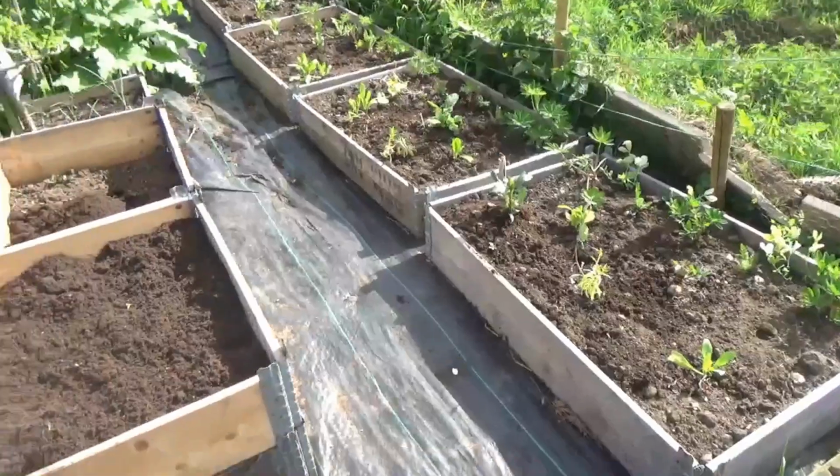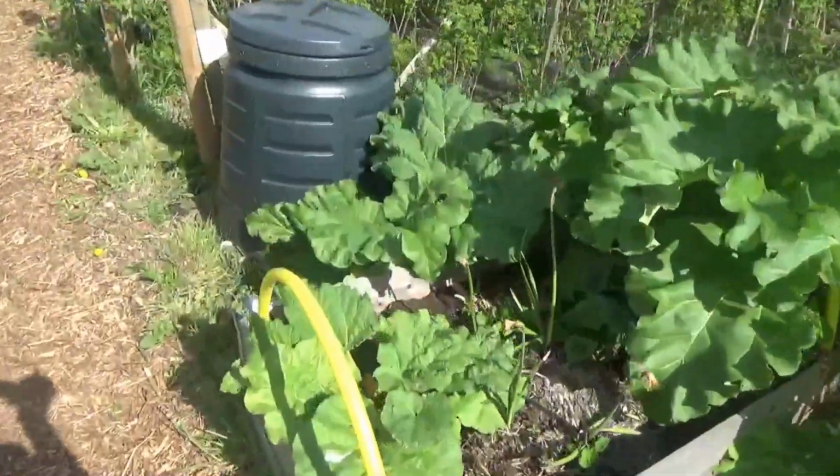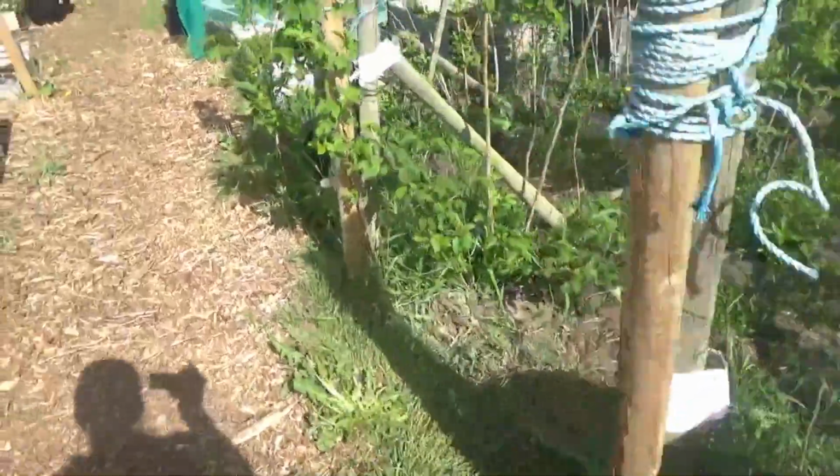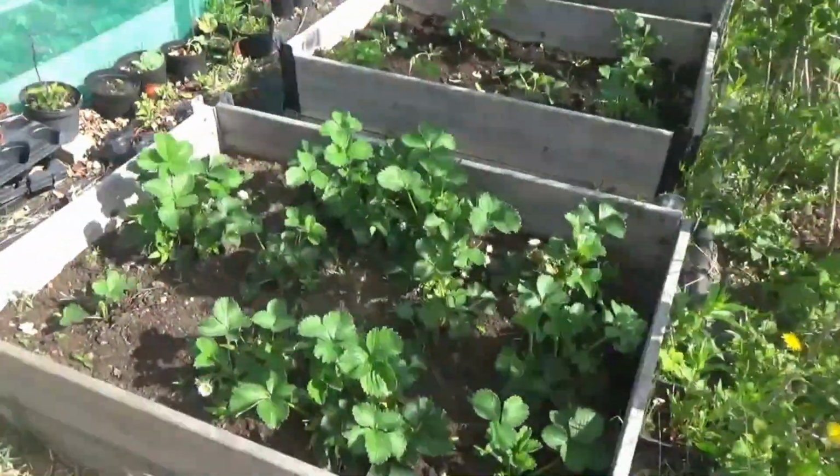I've got a lot of catching up, a lot of weeding still to do, but I thought I'd better get some of this transplanting done before I do anything. The weeding can be done any time, but the transplanting really can't.